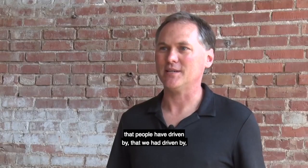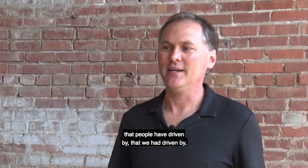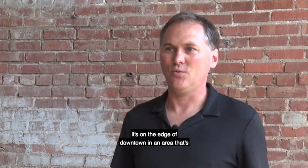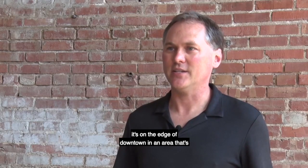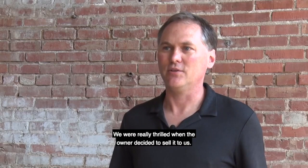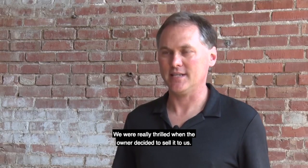But it was one of those buildings that people had driven by, that we had driven by, that everyone loved. It has just this great character from the 1920s. It's on the edge of downtown in an area that's rapidly redeveloping, and we love this building. We were really thrilled when the owner decided to sell it to us.